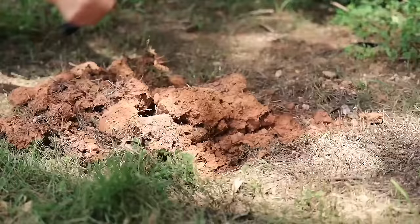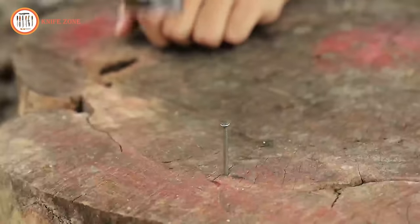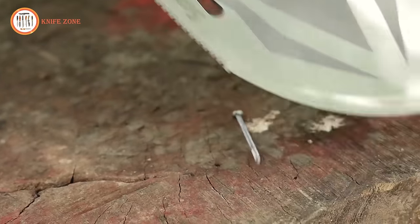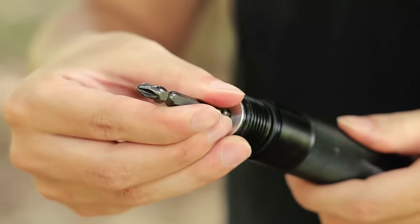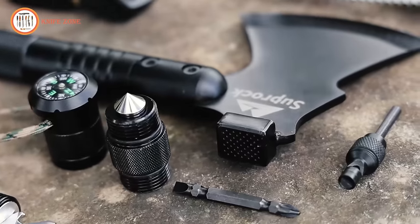To further enhance portability, the kit comes with a heavy-duty carry bag, allowing you to neatly stash and transport your gear. The Suproc Multifunctional Tactical Shovel is the ideal companion for those who demand practicality, durability, and affordability in their survival tools.